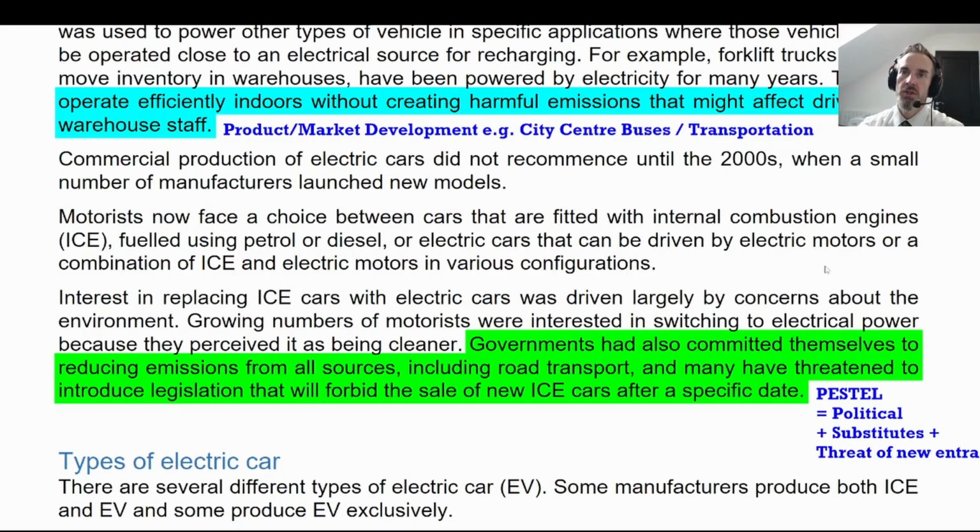So possibly looking to get into city centre buses. It doesn't mention that they do any kind of commercial vehicles, so this would possibly even be a diversification strategy, or just providing some transport solutions. Because I did notice that in their mission statement, it doesn't actually say cars. I think it says transportation. So they're kind of broad, and this wouldn't be outside of their mission.